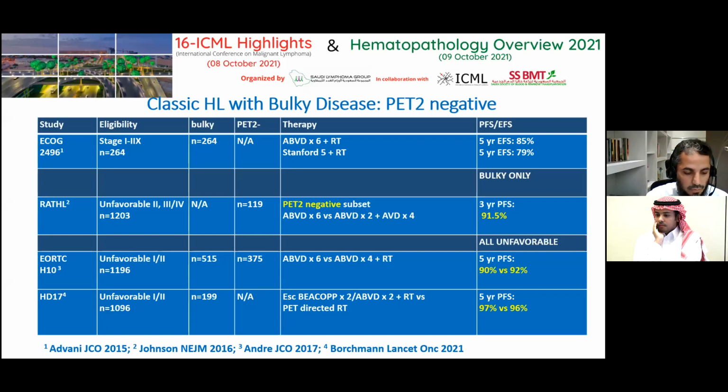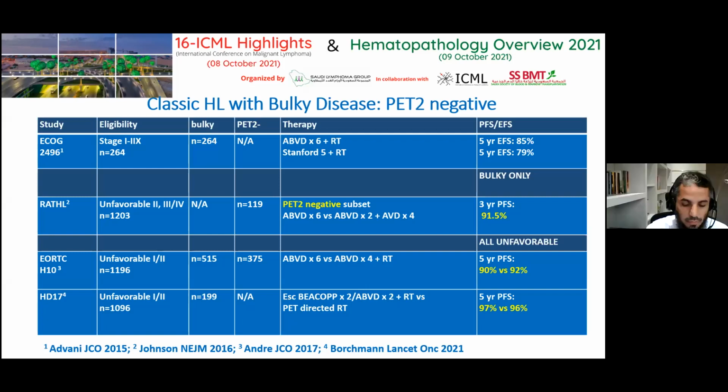The ECOG study randomized patients to ABVD times 6 plus radiation therapy versus Stanford 5 plus radiation therapy. All patients had bulky disease, and the outcome was better using ABVD plus radiation therapy. So we know that ABVD plus radiation therapy, or ABVD in general, is better than Stanford.